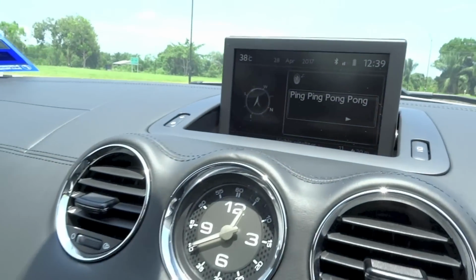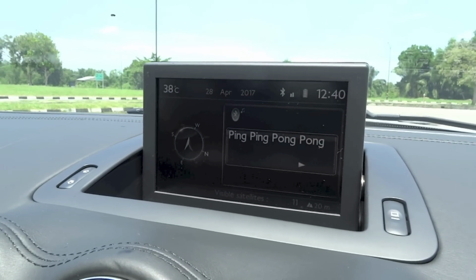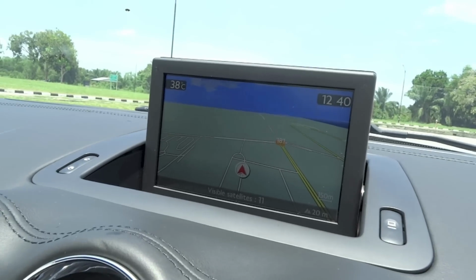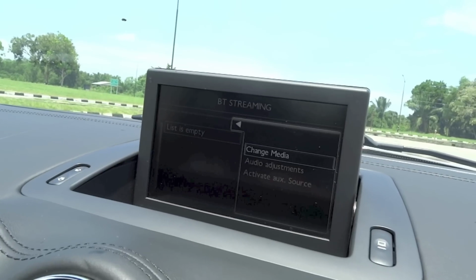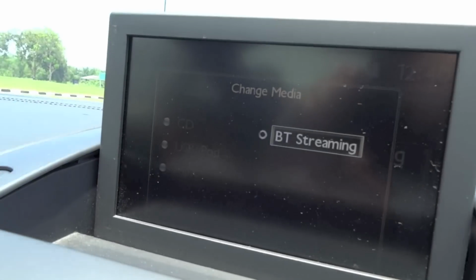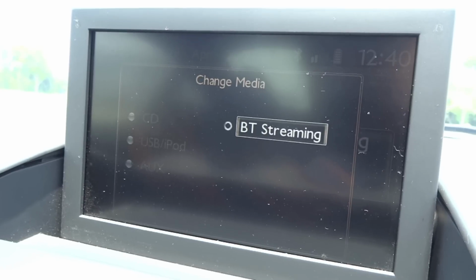Now, back to the display itself. If we hit the mode button, we can cycle between your media information, your navigation maps to the right and your navigation maps full screen. If we hit the radio button, we can access the FM, AM and news. If we hit the music button, we can change to your desired media options. You do have CD, USB, auxiliary, Bluetooth audio streaming and all that.